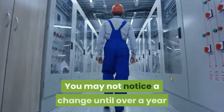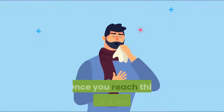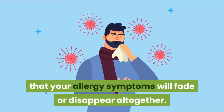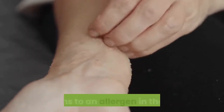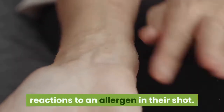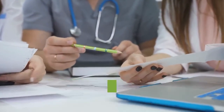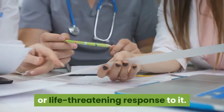You may not notice a change until over a year after the maintenance phase begins. Once you reach this point, it's possible that your allergy symptoms will fade or disappear altogether. Some people can experience severe allergic reactions to an allergen in their shot. Many allergists ask you to wait in the office for 30 to 45 minutes after a shot to ensure that you don't have an intense or life-threatening response to it.